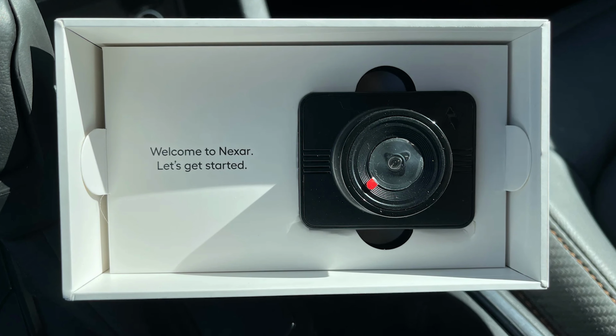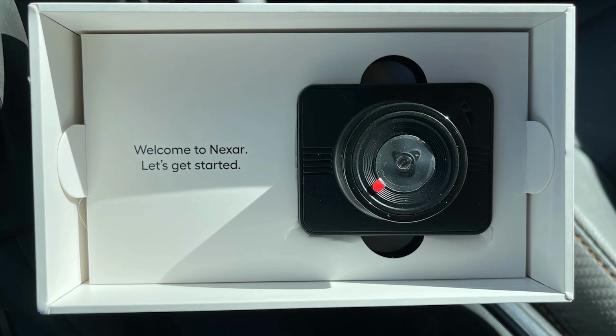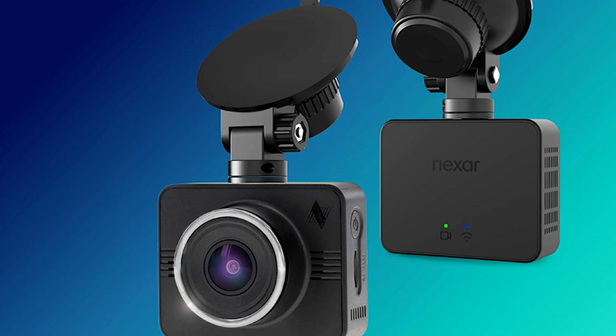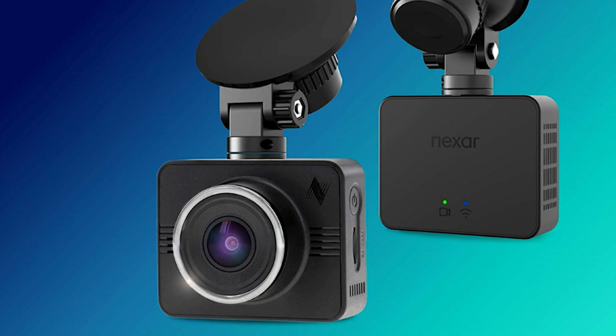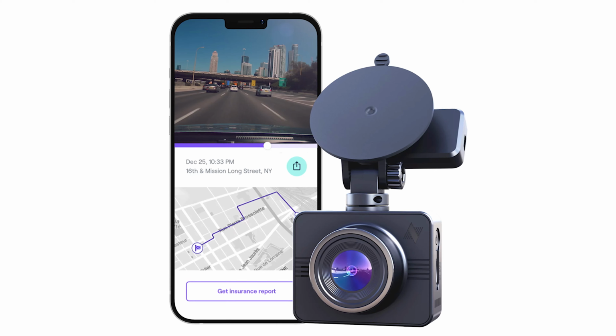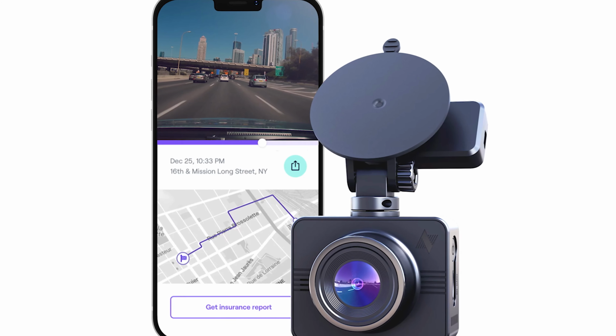And don't worry about needing to offload videos on a regular basis. The Nexar Beam automatically loops and overwrites old videos when the card is full. With the companion smartphone app, you can set up automatic updates for the camera, so it's always ready to go. You also can use the app to create detailed collision reports, complete with G-force, speed, and location information as well as related videos.